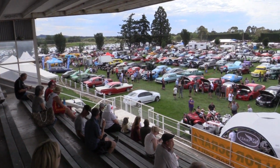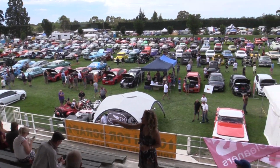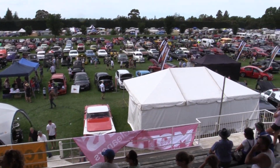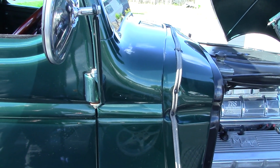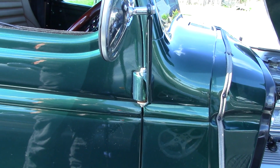So how far afield have you been in your pickup? I've been right down to Christchurch, Muscle Car Madness. You've had a lot of happy miles in it. Yes, definitely. It cruises around. I go to Auckland all the time, and over to Hamilton.